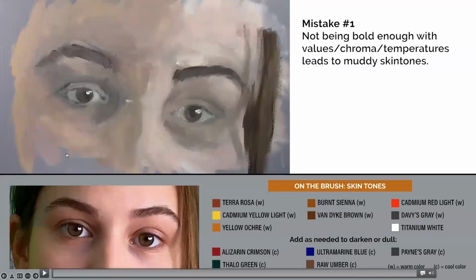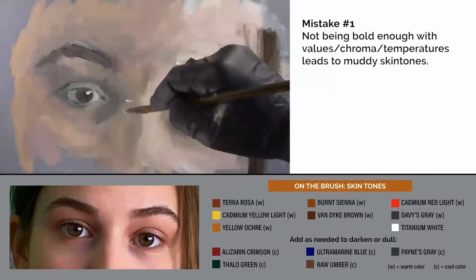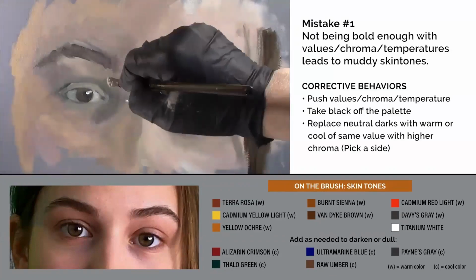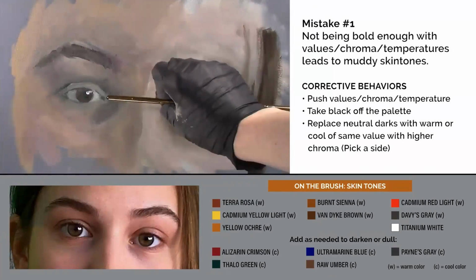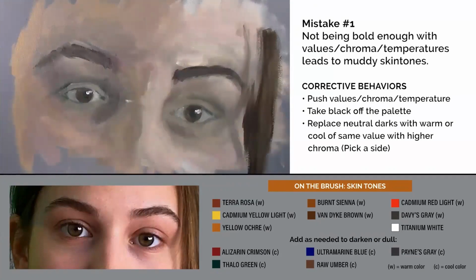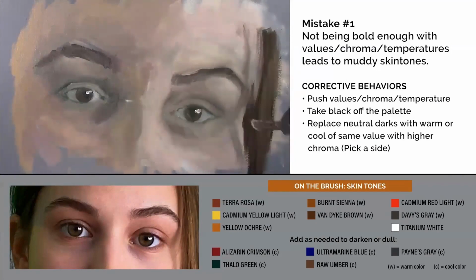All right, so let's start out looking at the first mistake, which is not being bold enough. Now you can see here that I have roughed out a portrait, and I do have some values. If you squint, you can see some lights and darks around the eye sockets, but in general, the skin tones around the face are pretty uniform. They're differentiated a bit from side to side, but I need to push more. In order to get this portrait where we want it to go, I need to be able to bump up or push not only the values, differentiating the light from the dark areas, but doing so not with just light and dark, but with color.